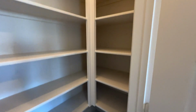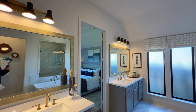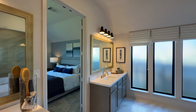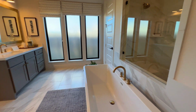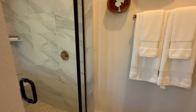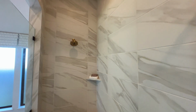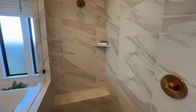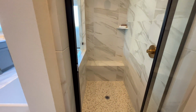You even have a walk-in linen closet right here, but look how much space you have. Even right there, you have your nice wooden mirror framing on both sides, adds a nice touch with the lighting fixtures. And then we'll head right here so you can see how large the standing shower is. Got the tile backsplash in here, the gold trim shower head, shower bench right there. Plenty of space inside of this one without a doubt.